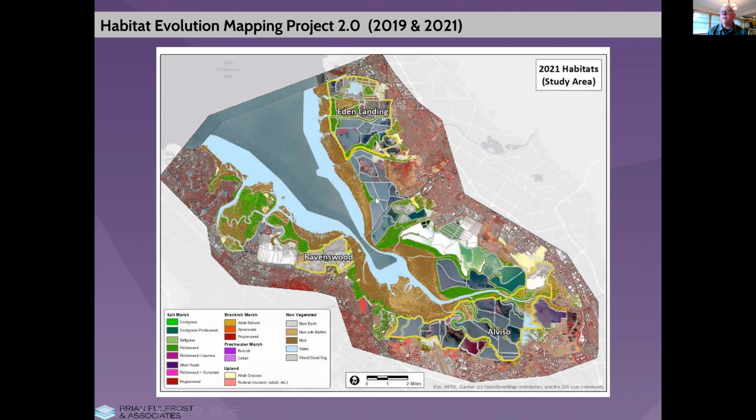Let's see if I can get my fancy animations to work here. We're looking at the 2021 results, which are not enormously useful at this scale. It's very hard to see them. One thing I just want to point out: although we mapped everything within that black boundary, which is our study area boundary, we're really only focusing on the marshes and mudflats within that area. And so things like ponds that were full of water are not mapped because there's not much to map. So just highlighting that from the beginning.